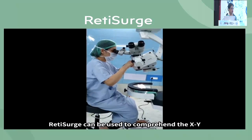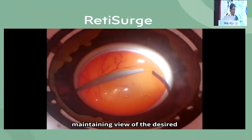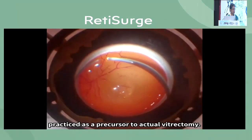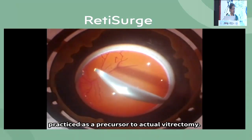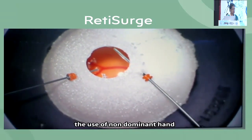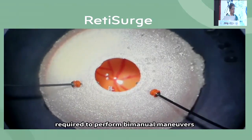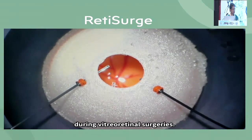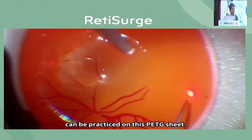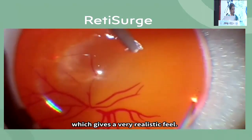RetiSurg can be used to comprehend the XY movement of the microscope with an endoilluminator. Maintaining view of the desired retinal locus with no instrument glare can be practiced as a precursor to actual vitrectomy. The model enables training the use of the non-dominant hand to achieve the desired flexibility required to perform bimanual maneuvers during vitreoretinal surgeries. Endolaser photocoagulation can be practiced on this PETG sheet, which gives a very realistic feel.